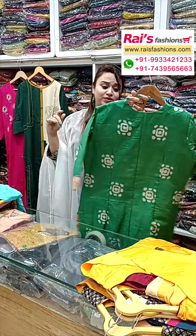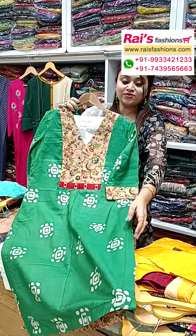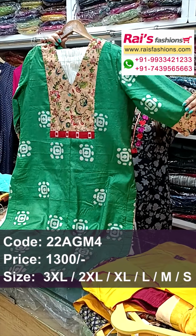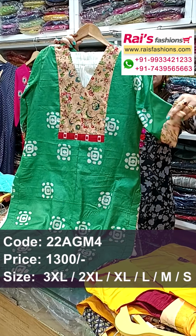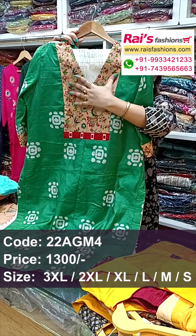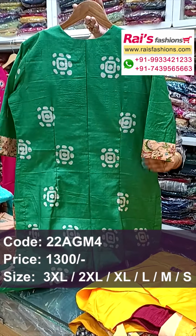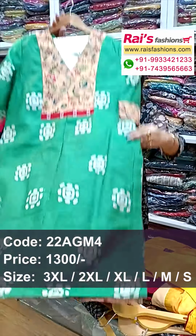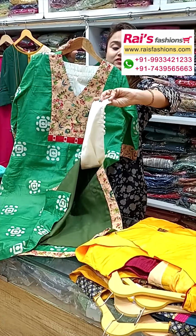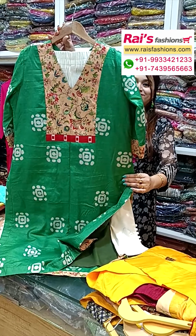And next one, nice color combination, soft handloom material, soft semi katan silk, all over batik design work, all over batik printed buta design fabric, sleeves portions, long sleeves, border portions with highlighted printed design border. And this one is the yoke portion, same highlighted design work, applique work, and this one is the back portion, and this one the front portion, straight cutting, well finished. Inside, cotton lining, contrast color straight pant. This one is the pant in contrast color, and this one is the yoke portions, highlighted applique design work.